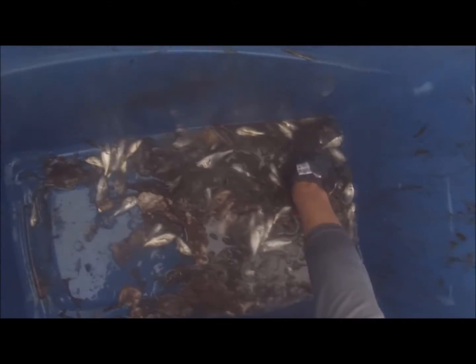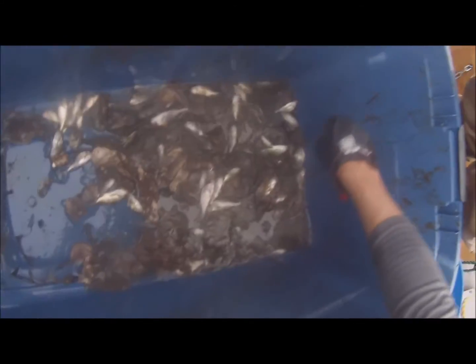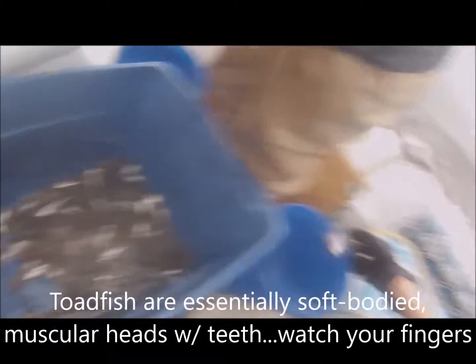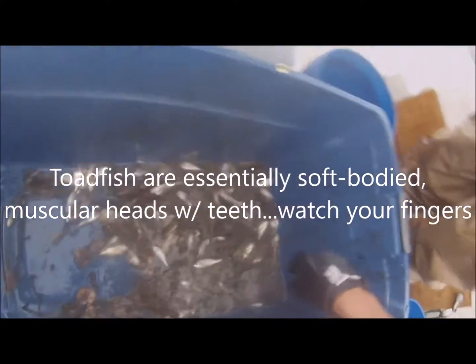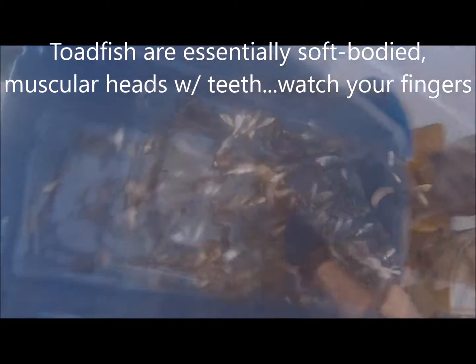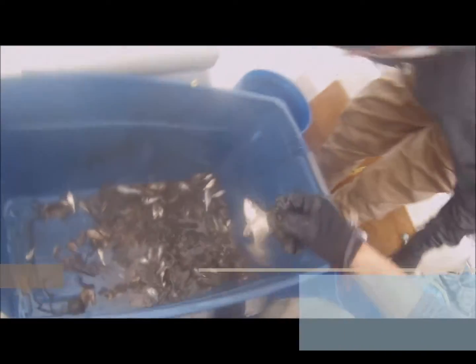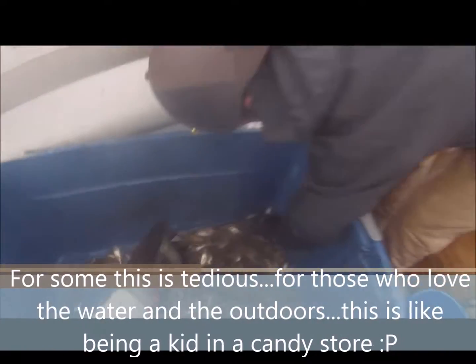But you'll see in a second here, I think the guy I'm with is going to drop a crab on my hand in a minute. Yep, there you go. That crab just got him. But big shrimp sometimes in here, big shrimp. We've caught up to like 600-800 in a trawl net pull just in 10 minutes before. It's a great time.